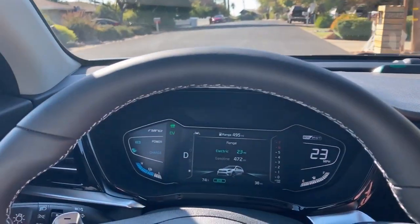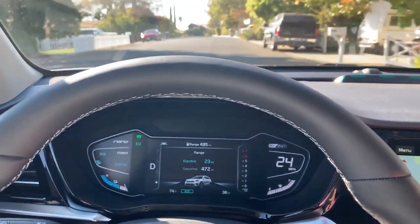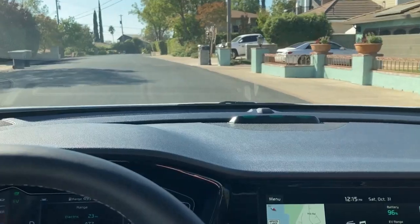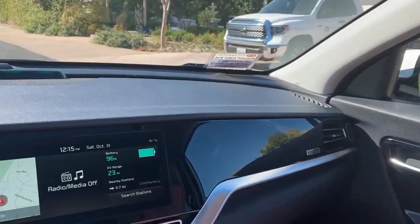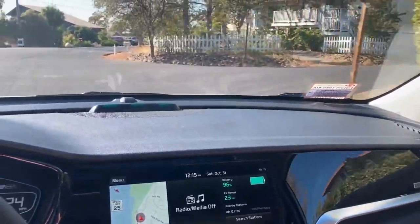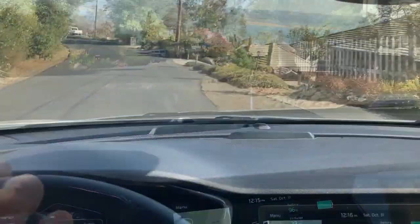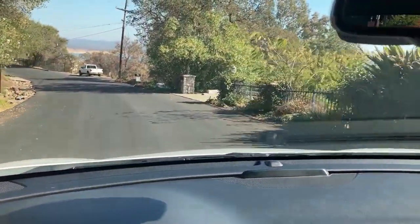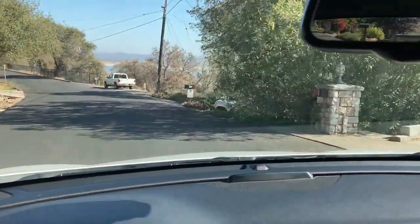I mean, this is just super quiet. I'm loving it. I mean, I'm going deaf, so I don't hear half of what's going on in the world. But this is nice. And the seat is super comfortable. I just put the regenerative braking on 3, and it almost is one pedal driving.